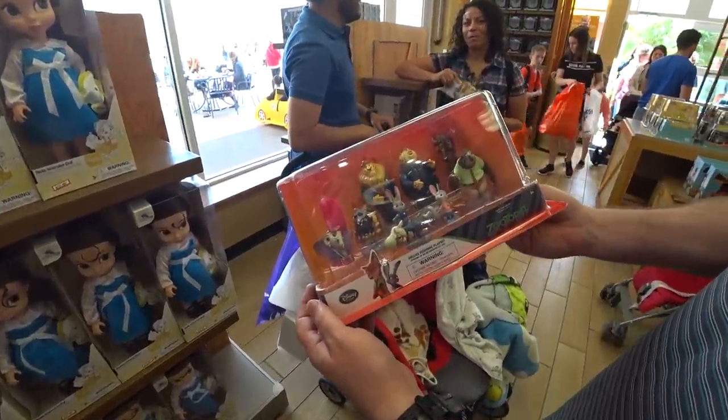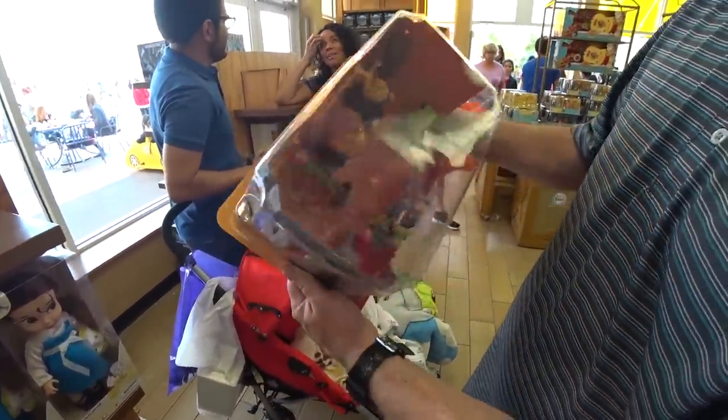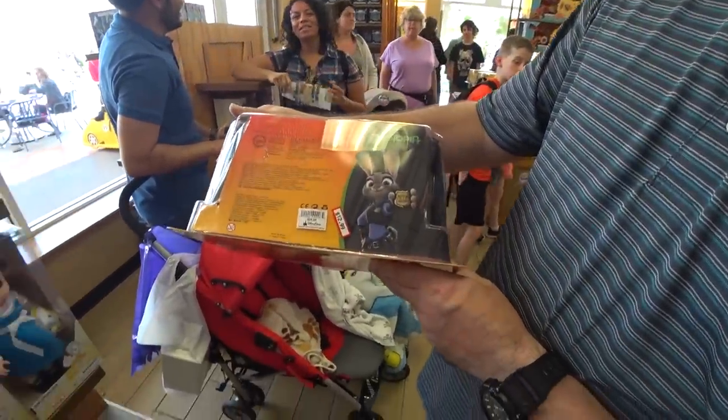Oh, here's, whoa. A Zootopia set. That is nice. How much is that? Oh, yeah, and Nick Wilde's in there. Oh my gosh, he's in there. He's just sideways. Wow, that's a good deal.